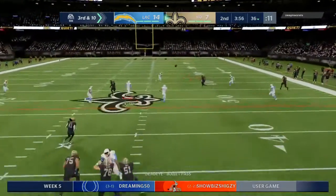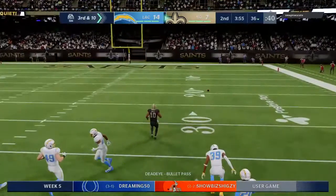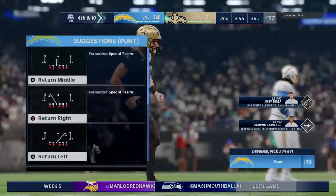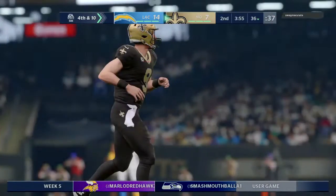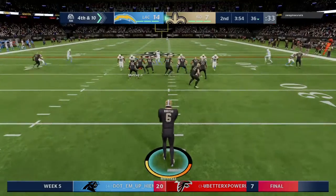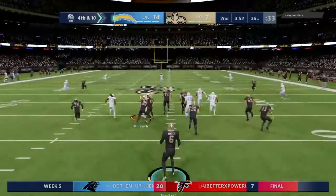Working from the gun, it's Breeze. And that will be incomplete. So 1 first down on that drive, and that's it. Forced to take the deep shot on 3rd down and couldn't hit it. Now they have to punt this one away. Here's Thomas Morstead now, as he'll kick it away for the 2nd time.